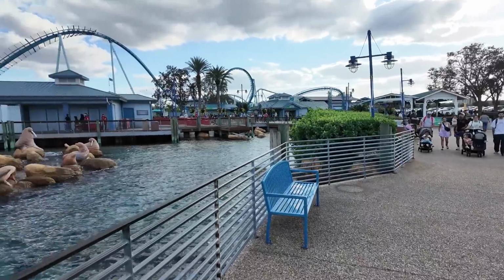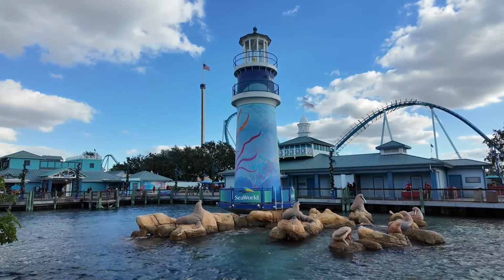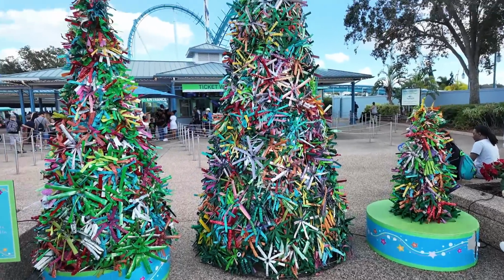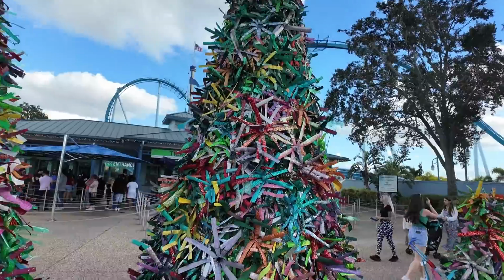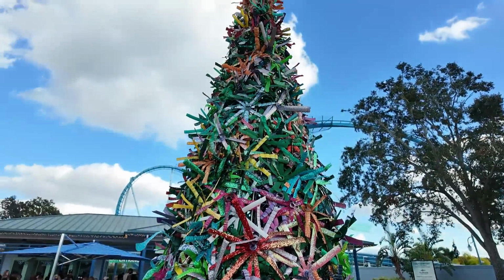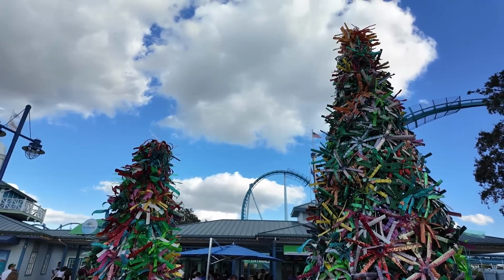And over here by the gate, we have that iconic SeaWorld lighthouse surrounded by the iconic fake walruses. And as we enter here, we have this Christmas tree made entirely of recycled materials. You can see these are actually water bottles that have been split open and painted. So beautiful Christmas cheer made out of garbage.